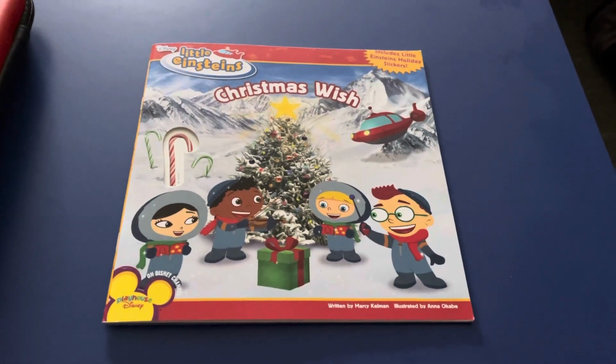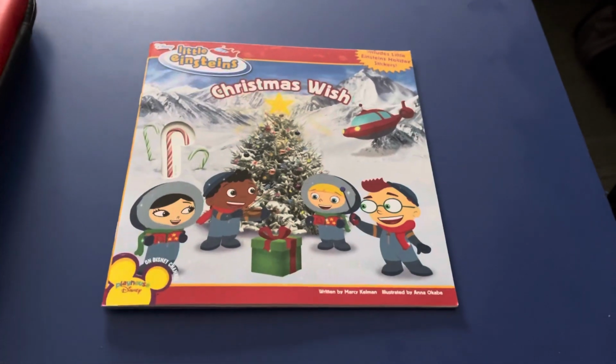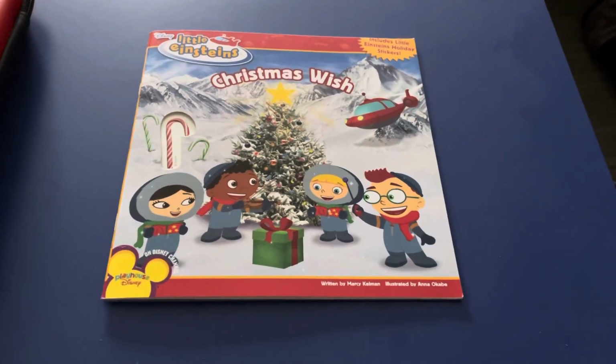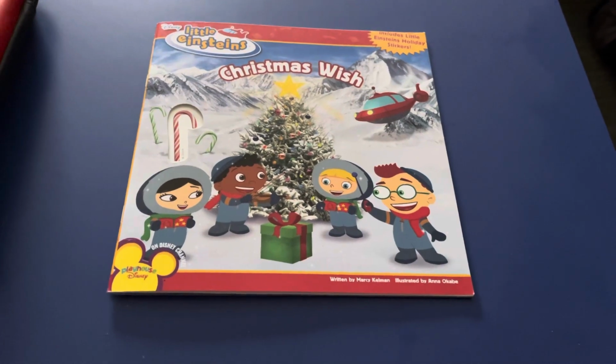Today I'm going to do a read aloud and book review on the Little Einsteins book, Christmas Wish. I know it's not the holidays right now, but I was just bored, so I decided to do a review on this anyway. So without any further ado, let's get started now, shall we?